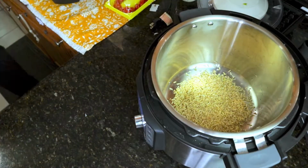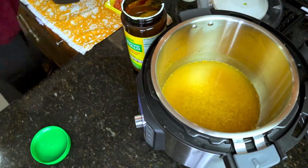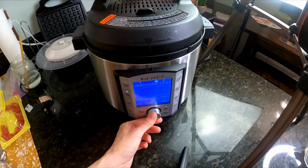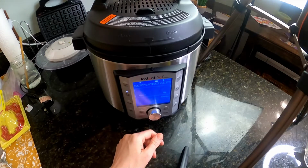So this is the brown rice that I'm making. I added some powdered bouillon and I'm gonna just cook it up in the Instant Pot on the brown rice setting, and that's it. I'm gonna use this as sides later on with the chicken and some roasted cauliflower.